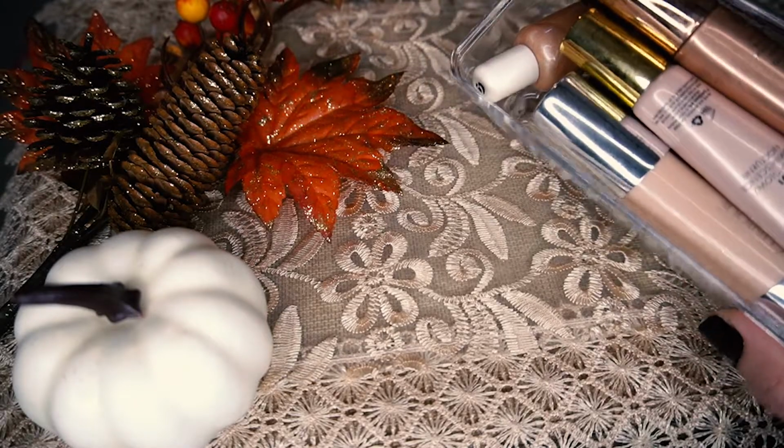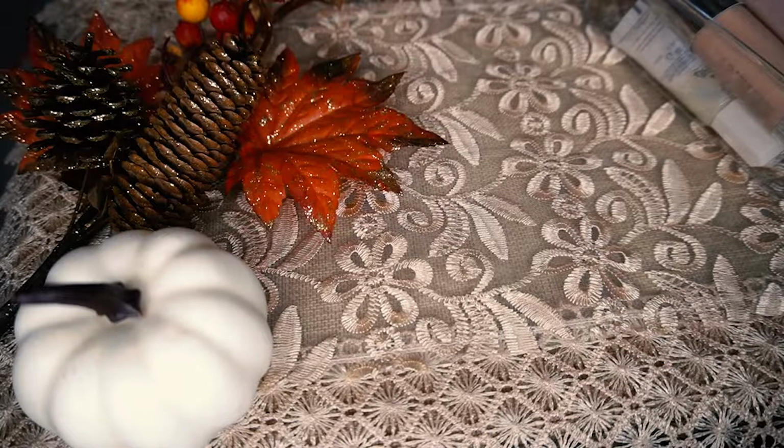Anyway guys, we're going to go ahead and start with my liquid highlighters. As I said, some of these work for me, some of them don't. Just because you have dry skin, trust me, does not mean that every liquid highlighter is going to work for you. And it also doesn't mean that every powder highlighter is not going to work for you. So the first one up is the one I am definitely not decluttering.